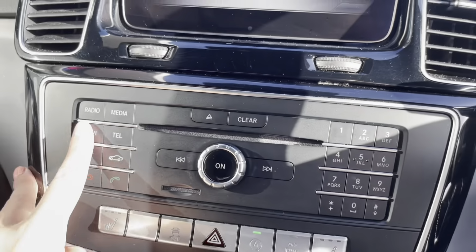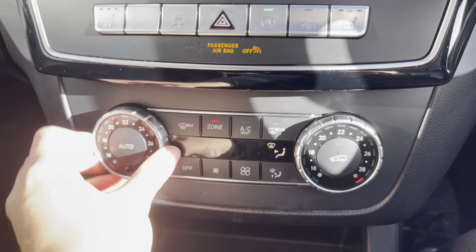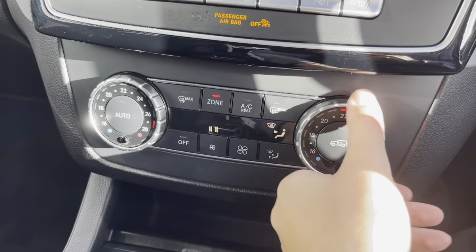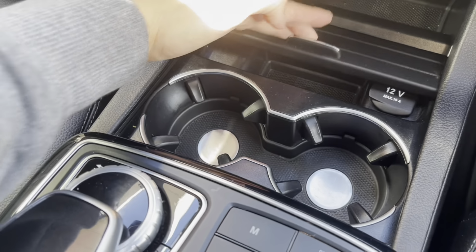Located beneath that, you have your quick options for your entertainment display, and of course volume controls. The front seats are heated seats, which is a luxury to have. You also have a dual climate control, which allows you to change the temperature of one side of the car without affecting the other. You can easily change the airflow, temperature, and of course direction.